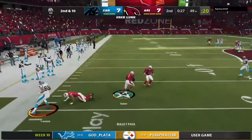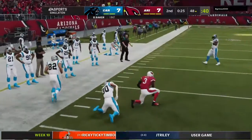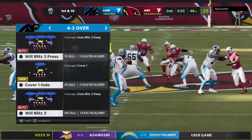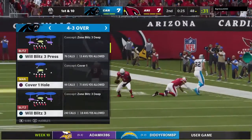Oh, into a sea of defenders and intercepted. Buda Baker with a pick. And the Cards are going to take over a couple of yards shy of midfield. Well, Charles, it's so close to halftime there. You throw the interception. Not only that, you do give it to them in plus territory as well.